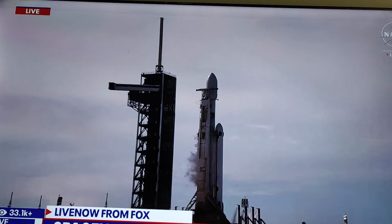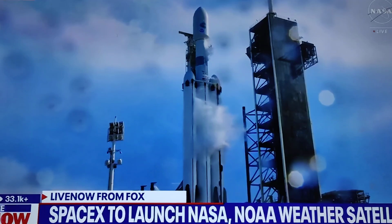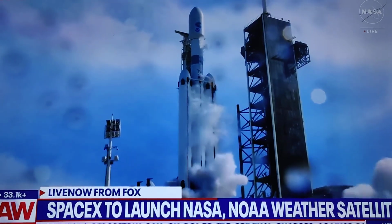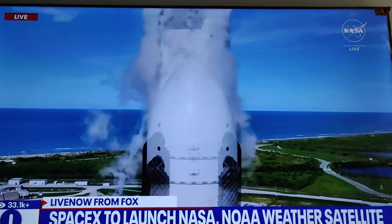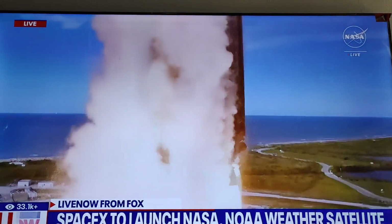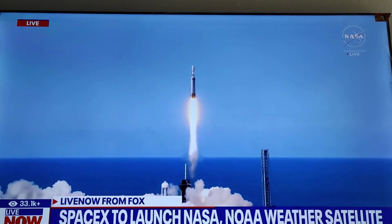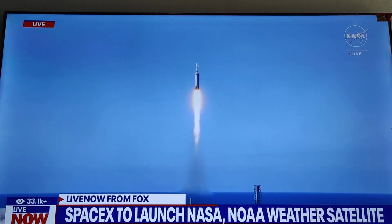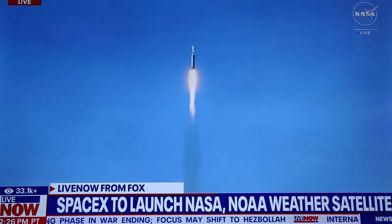8, 7, 6, 5, 4, 3, 2, 1. Liftoff of GOES-U, NOAA's newest weather satellite, to monitor the Earth and Sun in high definition.